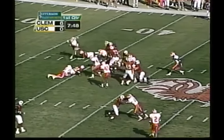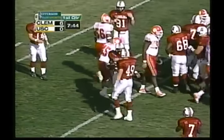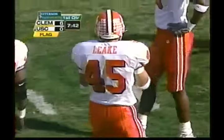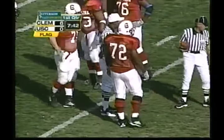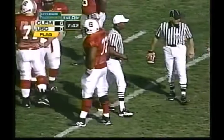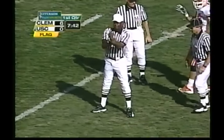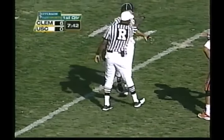Petty hands off to Watson this time, and there's nothing there. John Leak, the tackle for Clemson. Flag down. John Leak, the third leading tackler for Clemson on the season with 95 heading in, able to corral Watson that time. So the officiating crew very busy here in the first few minutes of our football game. Unlike the end of last year's game between the two, you couldn't get a flag. And it's a holding call against the Gamecocks.